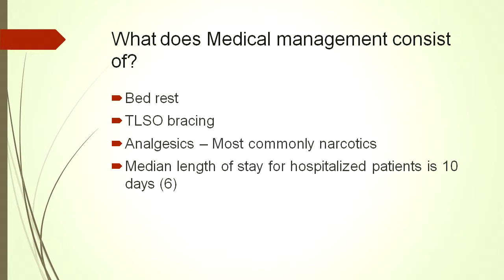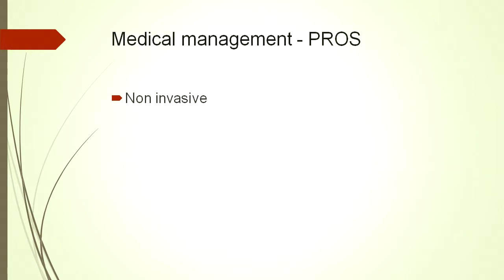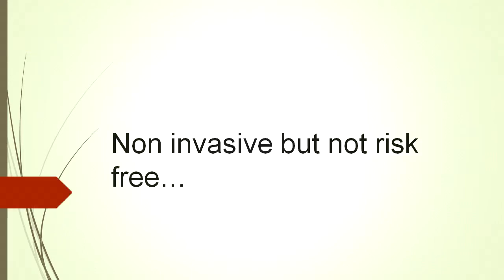Of those patients that come into the hospital for it, the median length of stay is 10 days, which will be pretty important in a couple of slides. So what are the pros of medical management? Well, it's non-invasive. What I want to stress is that although it is non-invasive, it is not risk-free.